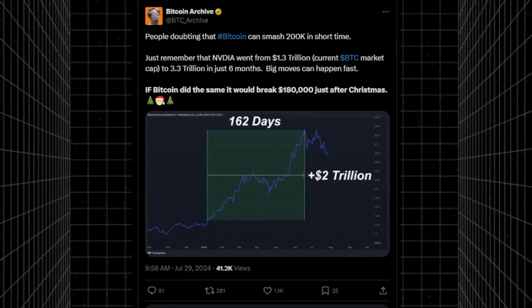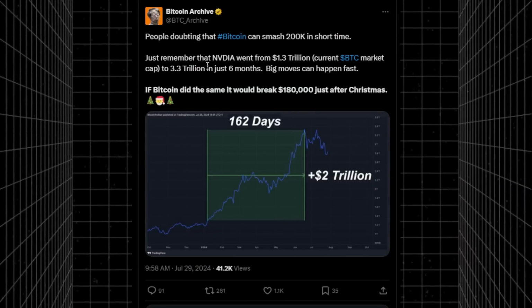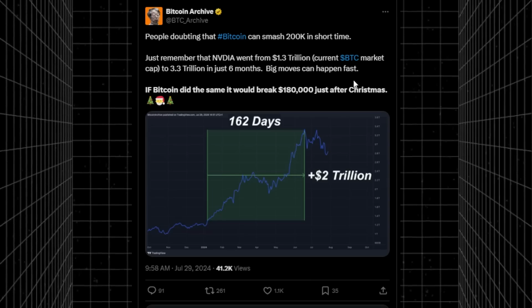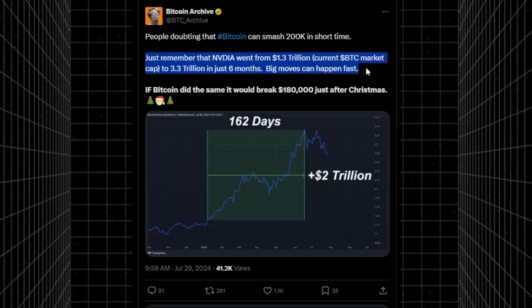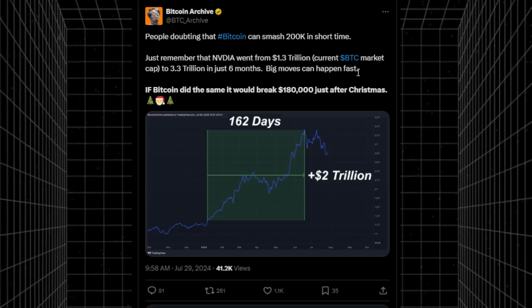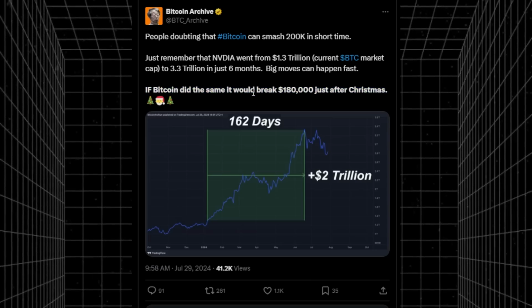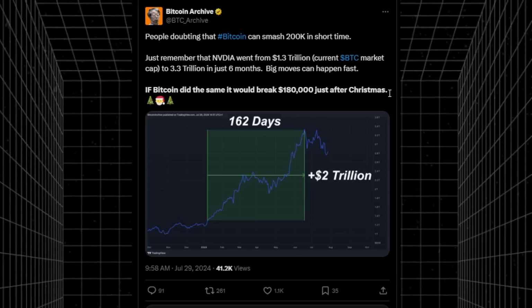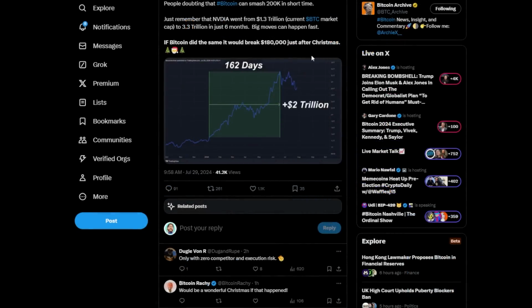We also see people doubting Bitcoin can smash 200K in the short term. Remember, Nvidia went from a $1.3 trillion market cap to 3.3 in just 6 months. This is a stock. Bitcoin has had way crazier moves than Nvidia, but it shows that even Nvidia can do insane things. Granted, it's basically the hottest stock of the last year, and it has to do with AI. But Bitcoin is heavily tied into something even more bullish: inflation and debasement of global money. AI also ties into Bitcoin in a big sense, right? There are good AI projects specifically in crypto.